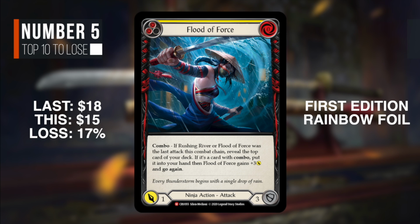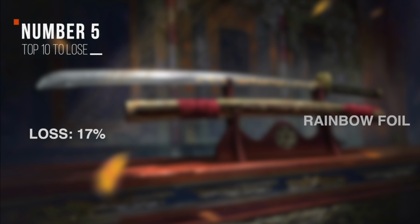Incredibly low, in my opinion. And I think if the meta shifts, you can quickly see this card moving up or down. Probably not down, actually. This is probably the bottom for the card, but you could quickly see the card moving up if the meta shifts into a Rushing River, Flood of Force type deck.